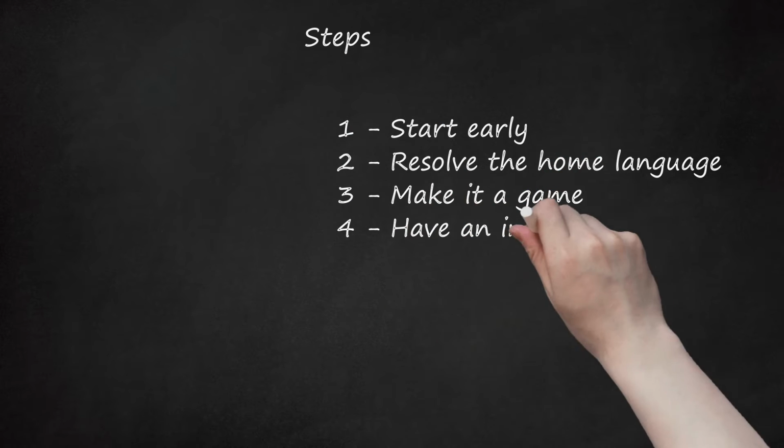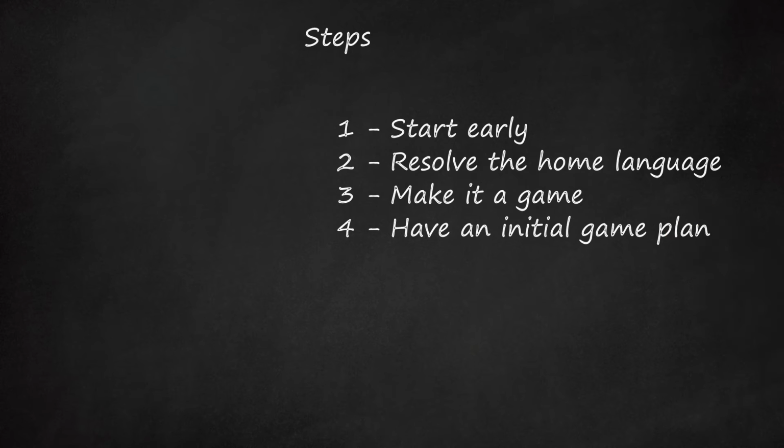4. Have an initial game plan. Once you get your child's self-initiated cooperation, work out a game plan. Follow the steps below, and don't rush. Once the process is natural, you'll find yourself improvising more and more. First few sessions, play around with letters with no particular reason in mind. This will familiarize your child and create the feel of a non-threatening environment.